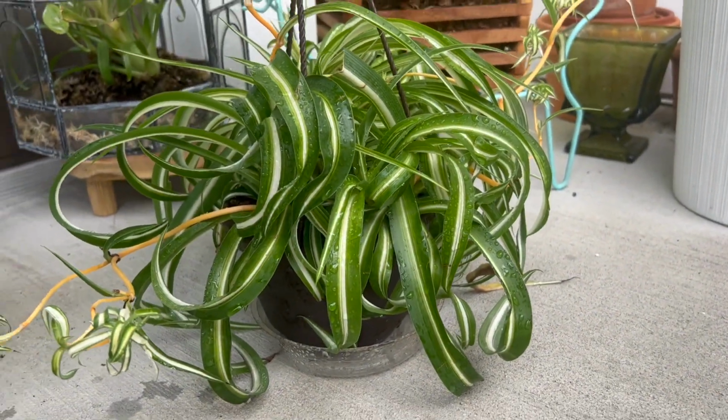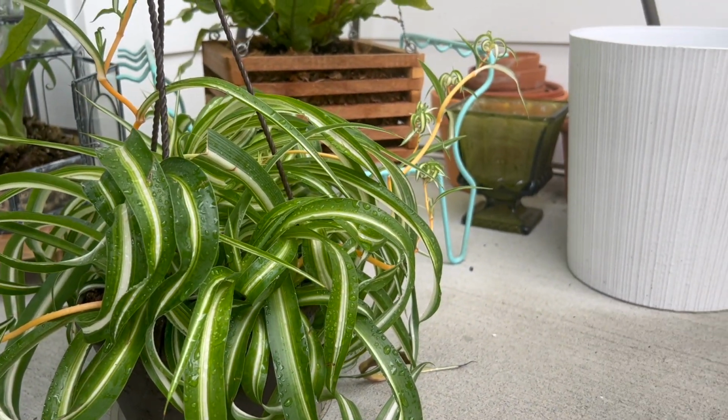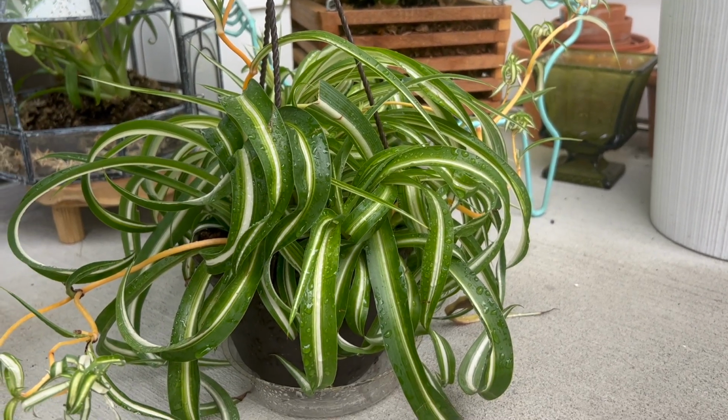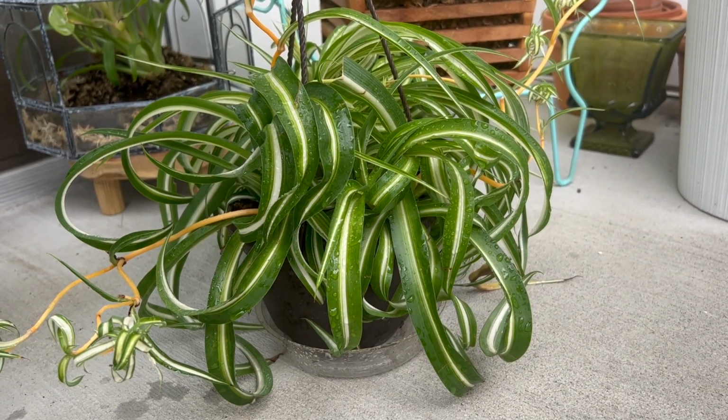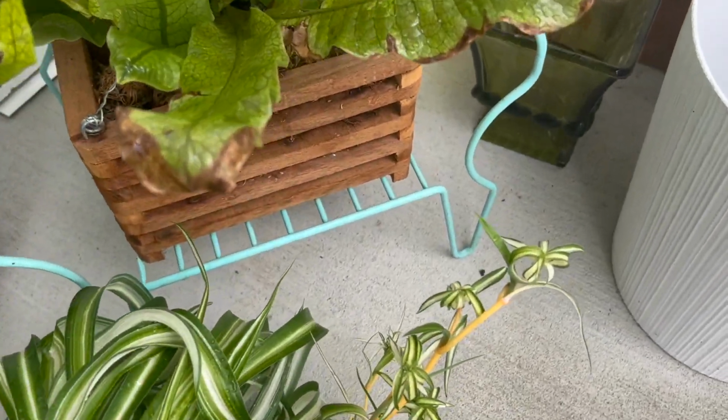And moving on, here is my spider plant Bonnie. And those are where the babies are from in my greenhouse cabinet. Doing pretty well. A little bit crispy on some parts, but overall it's liking it out here and putting out lots of babies.